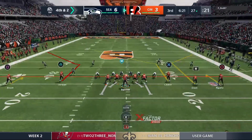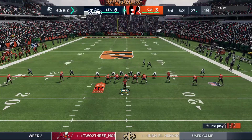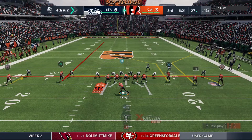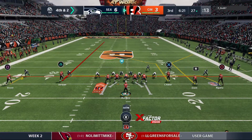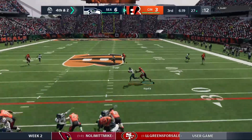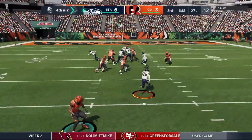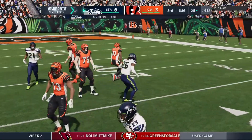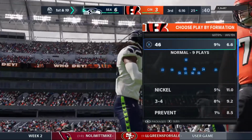And how about the call here? They need 2 yards in their own territory on 4th down, and they're going to go for it. They're indeed going for it as they look to throw. And he fires one that's intercepted. Shaquille Griffin with a pick. And the return will stop right around the 25.